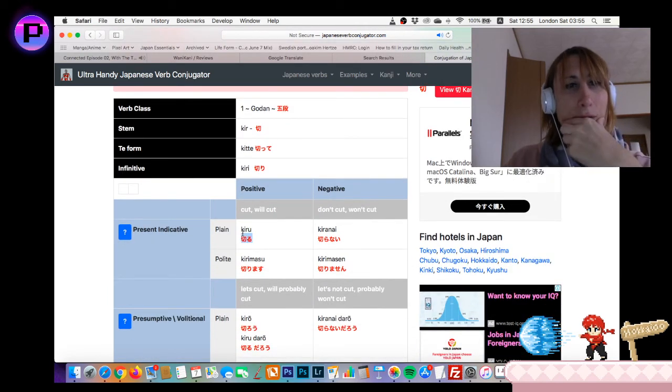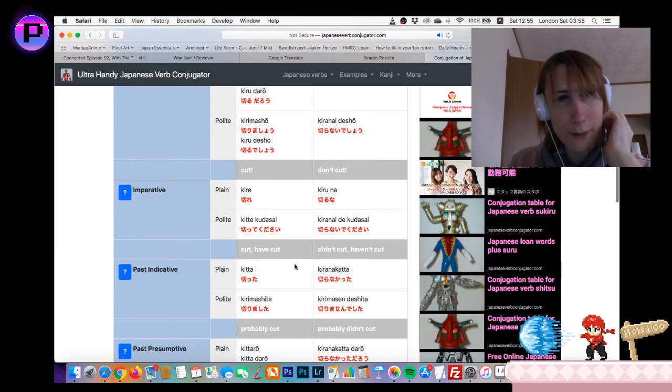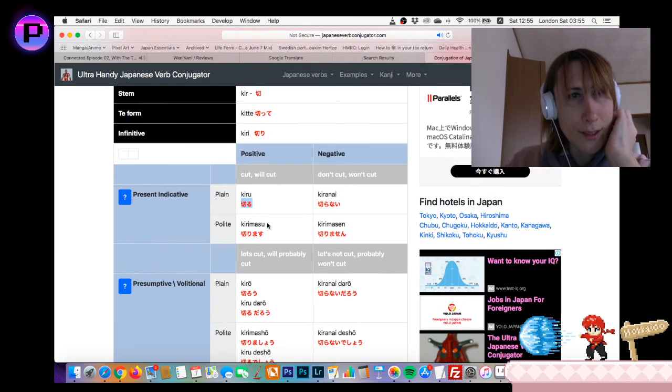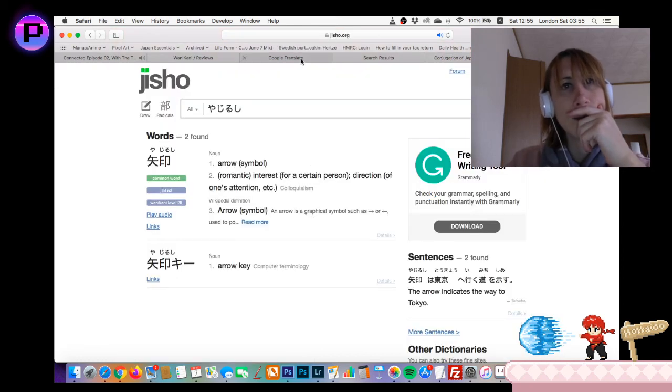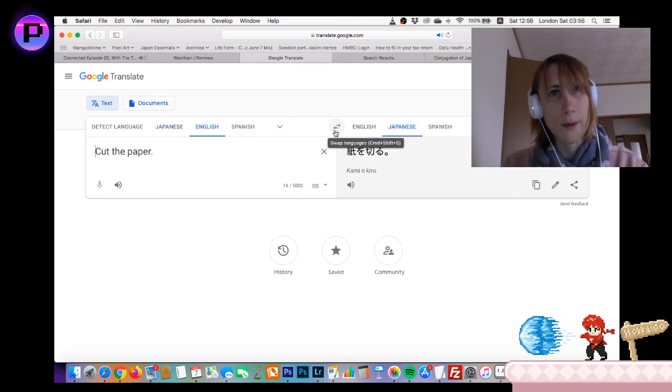So you can see the dictionary form. It's just kiru. And of course it's not an iru or eru verb, so it'll become kirimasu when you want to make it polite, which is just underneath. So you basically change the ru into the e form, which becomes ri, so kiri, masu. Kami o kiru. Yeah, cut the paper. Kami o kiru.